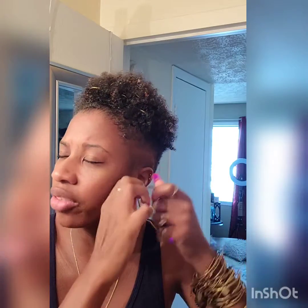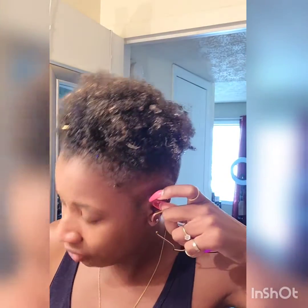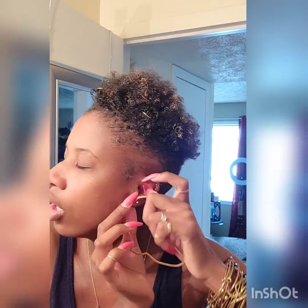They're lightweight, guys. So they're not a heavy type of vibe. Usually when you have a hoop or something in this nature that's big like this, it's heavy. And sometimes when it's too heavy, it weighs your ears down. So this is very lightweight. That's what I like, because if it gets too heavy, I get a headache and I'd be like, I can't do it. So yeah.